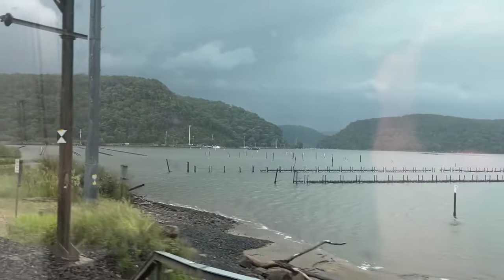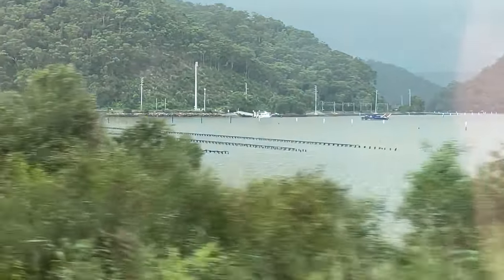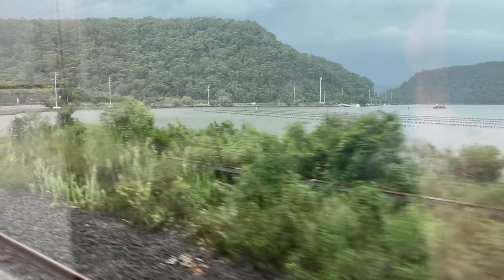Can you see the line goes over there? I'll zoom in a bit. It curves around the river a little bit as we curve around to Woy Woy and Gosford.